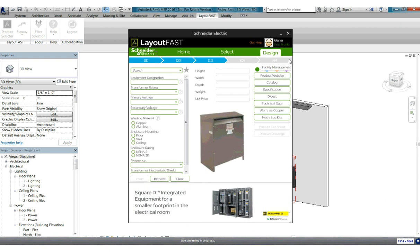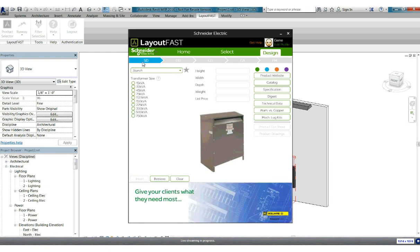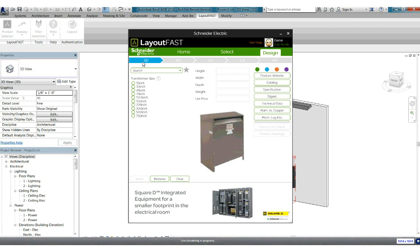We could have said LOD 100, 200, 300, 400, 500, but not everybody who uses the app is a BIM user, so we decided, hey, it's common ground here. So if you select SD, which is schematic design, usually a product has one feature that basically dictates the size. So it doesn't matter if I click on a 75 kVA, that 75 kVA is always going to be this particular size right here.